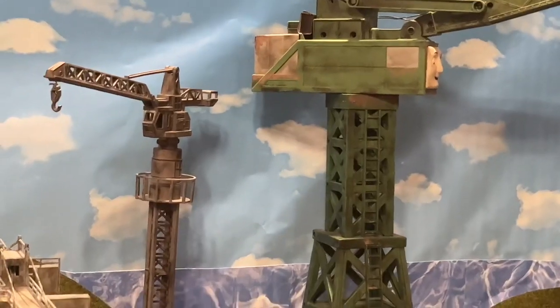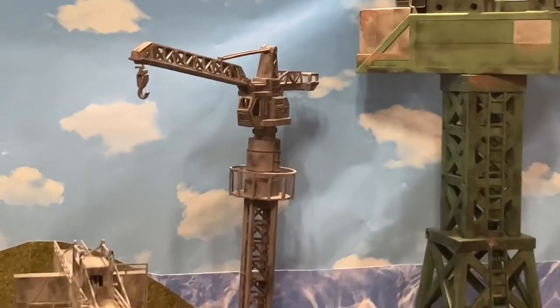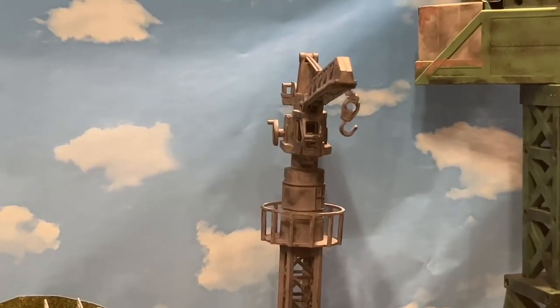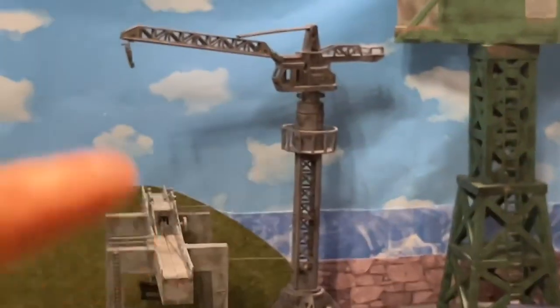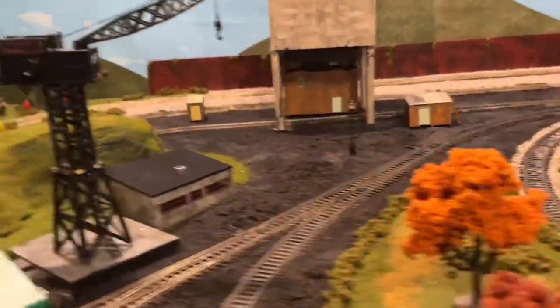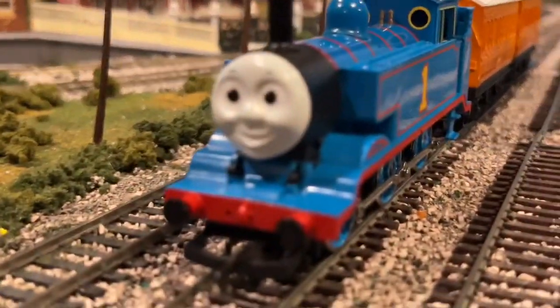Next up, the cranes do work. Cranky does. I couldn't be bothered to get his remote out, but here's this crane. I don't think I've ever shown this in a video, but you can actually operate it, which is pretty cool. And finally, I'm sure I'm missing a few things, but I'm trying to make this video not too long. Y'all want to see some lights?